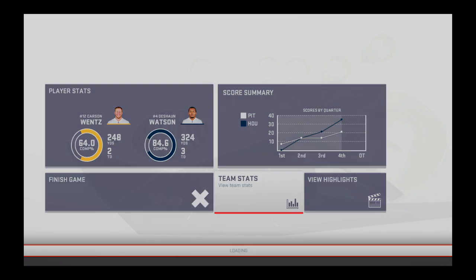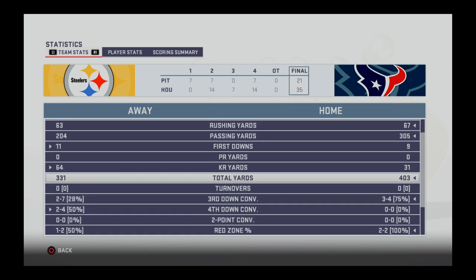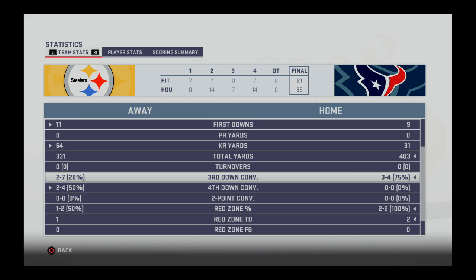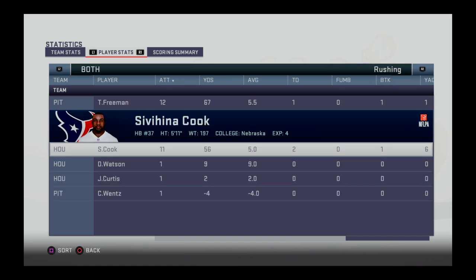So for Houston, that'll be a happy locker room as they start this season 1-0. And they'll get to stay home again next week as the New York Jets come to town. Meanwhile, for the Steelers, they go down to defeat here in the opener. And they'll look to get back on track next week as they travel to Denver to take on the Broncos.